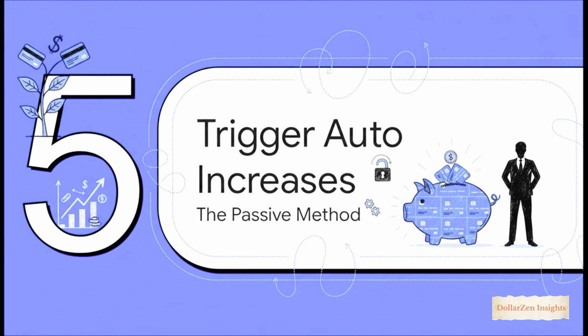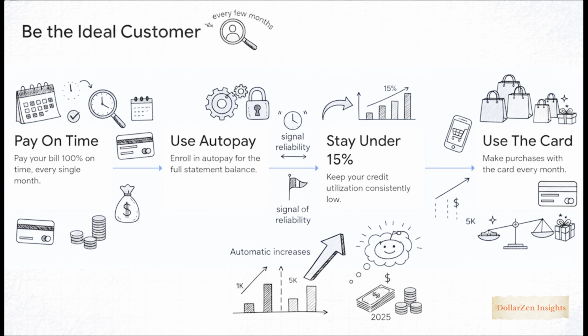Now let's talk about the passive approach. This is kind of the set it and forget it method for getting your banks to raise your limits without you even asking. You're basically just behaving in a way that makes their computers say, hey, this person deserves more credit. Banks like Citi, Discover, and US Bank run these automatic account reviews all the time.